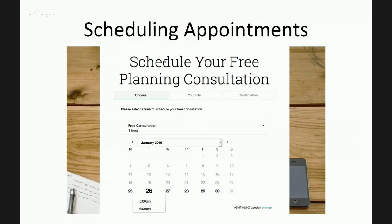So for the appointment scheduling, I use a little app where I have my available times. It's another landing page, and people can just choose a time that suits them and enter their details. And I ask a few questions before they can book in the call, and then they get reminders, I get reminders, and we get on Skype and have a chat. So that is the sales funnel, all right?